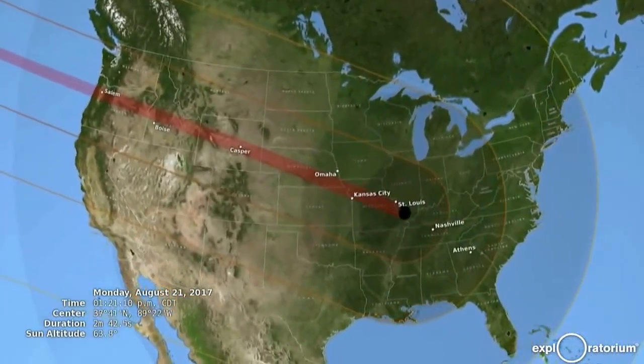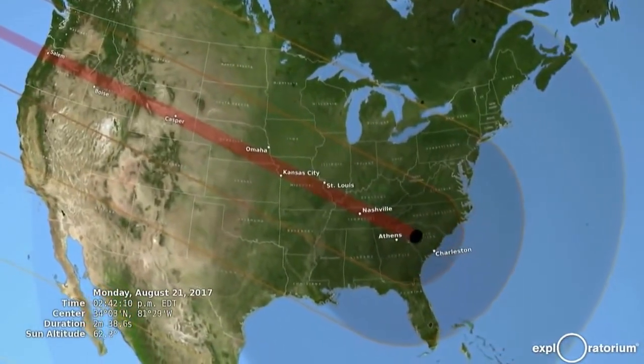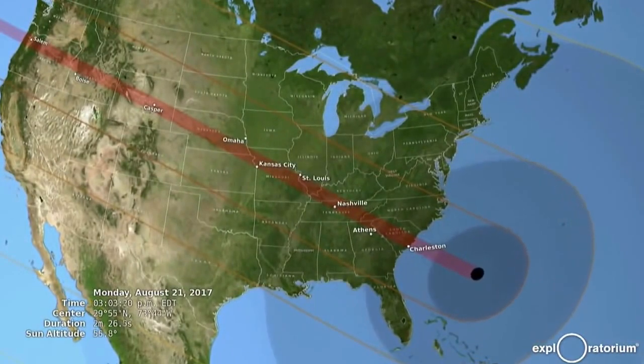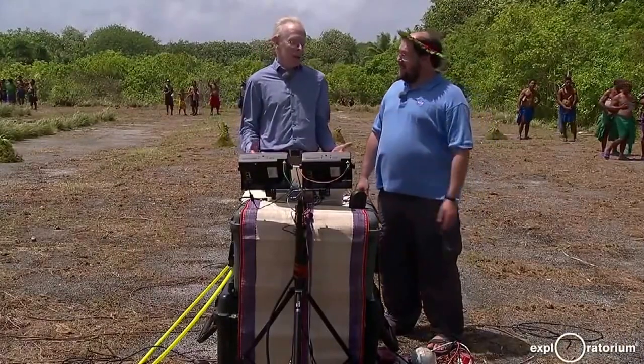Misses Kansas City, just misses St. Louis, goes through Nashville, and then off the coast of Charleston in South Carolina. So just wonderful. There's lots of places you can travel to and get to see the solar eclipse. That is just amazing. And so what'll it look like?